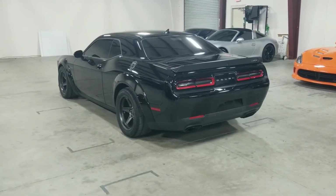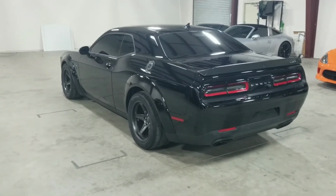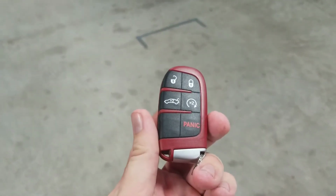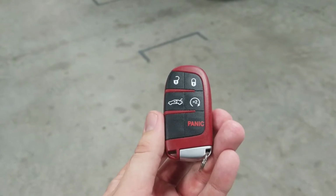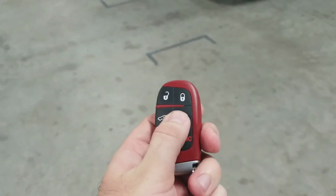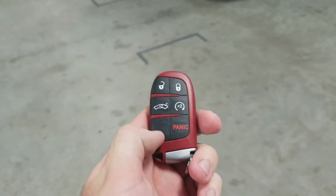All right, we're gonna go ahead and look at the interior of this vehicle, but before we do, I'm gonna go ahead and show the key. So those familiar with Hellcats know that the Hellcat comes with a regular black key, but it also comes with a red key. So the regular black key is just your standard key. The red key, however, unlocks the full power of this vehicle. And it also does have remote start, as seen by this button here. If you click that twice, the vehicle will start.